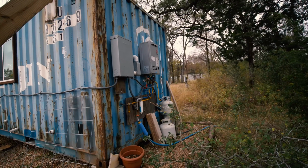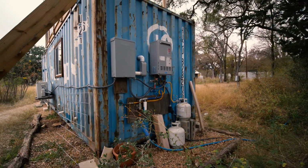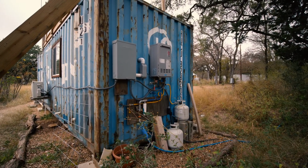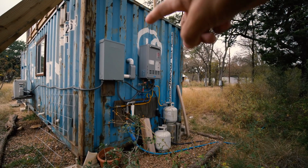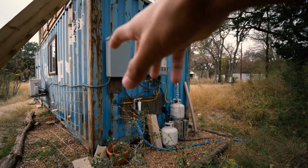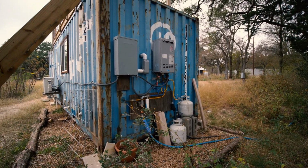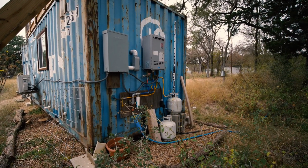Beetle. Okay, so on this side of the home, what you see here is the actual setup of all the utilities on the exterior, which is quite rare in a tiny house. You'll sometimes see the hot water heater outside, but typically you'll see the box, and a lot of these lines will actually be built into the wall. Again, if you choose materials that can withstand weather, it's totally fine.